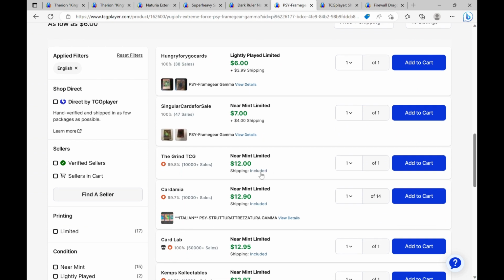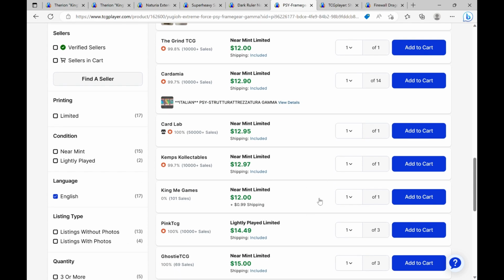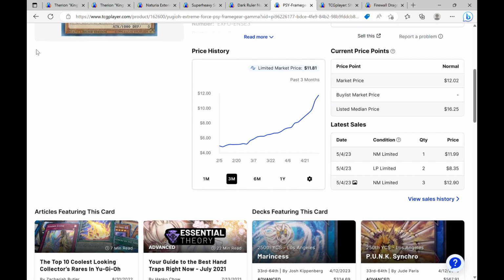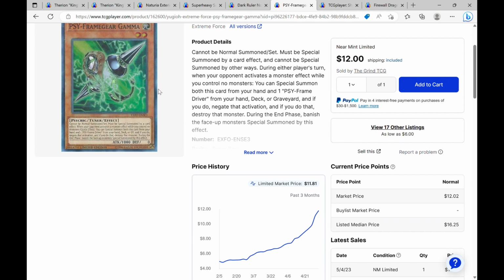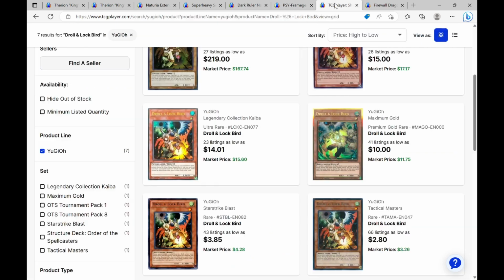These right here, we got near mints for 12s. Italians, okay, so we got $12.95, $12.97. So we're looking at about $13 for the super rare. I would get it sooner rather than later, because I really feel like these are going to be somewhat staple. Depending on your build and the meta, these are going to be staple.